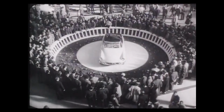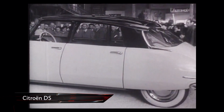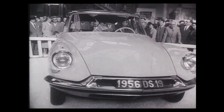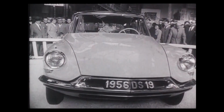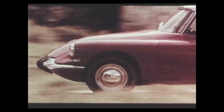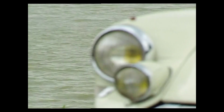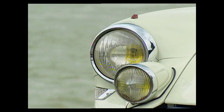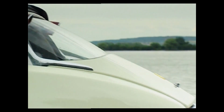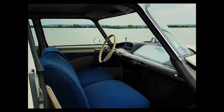In 1955, Citroën launched a car that would go on to be regarded as one of the most beautiful, luxurious and advanced cars France had ever produced. The Bertoni-designed Déesse, pronounced like the word for goddess in French, cemented Citroën as one of the world's most innovative car makers, with the DS now sitting as a standalone brand for Citroën's more premium models.